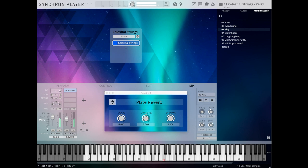VSL releases Vienna Celestial Strings Free String Ensemble Virtual Instrument.